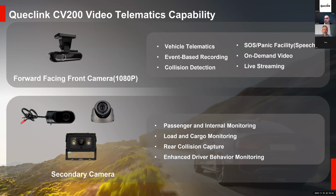On-demand video. So basically, if you know that something happened roughly 2 o'clock yesterday, you're able to go in and interrogate the camera and pull that footage out. And then obviously the live streaming function as well. If we're talking about secondary cameras, I'll go through them. The first 3 are on the screen at the moment. So you have the interior IR camera. That's your top left unit.